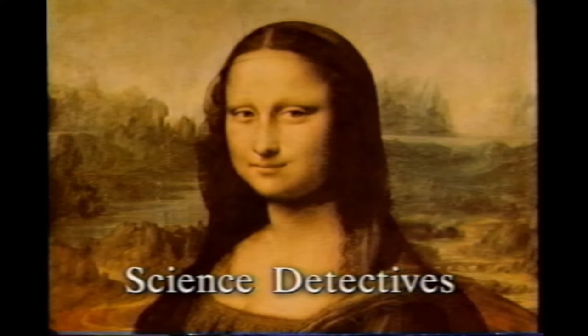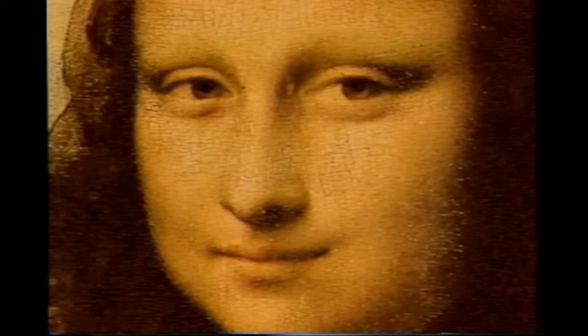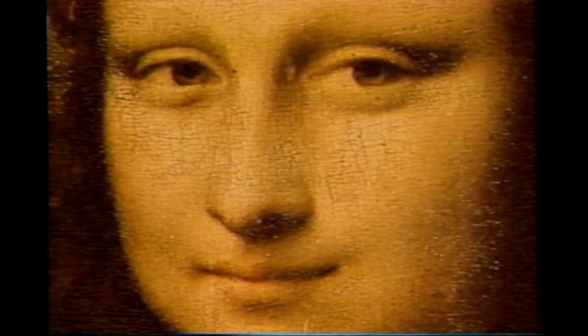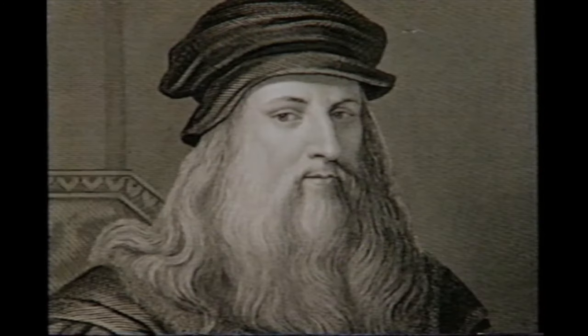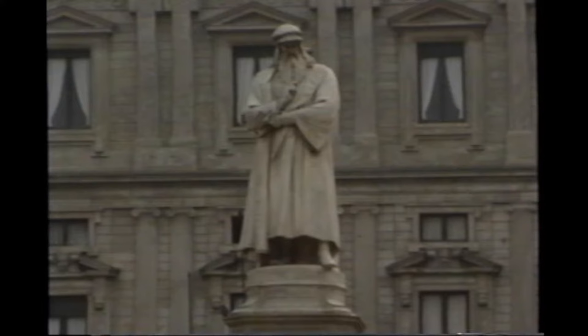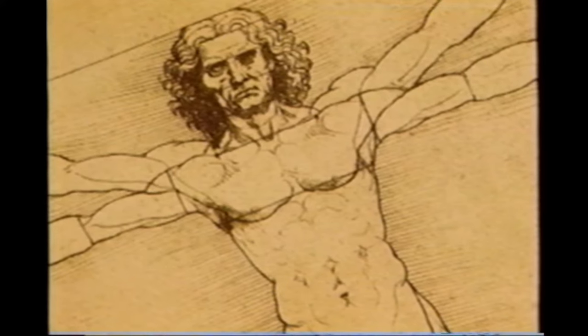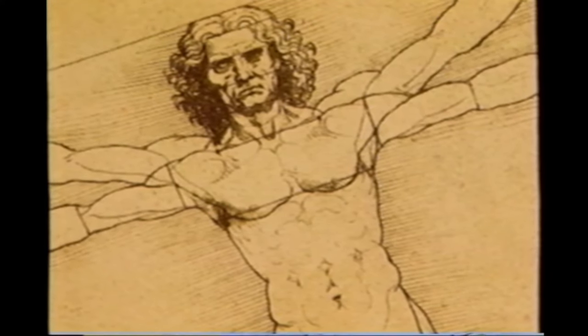Almost everyone on Earth recognizes this image. The Mona Lisa, one of history's greatest paintings. Created by Leonardo da Vinci almost 500 years ago. Few names in history are as revered as Leonardo da Vinci. Scientist, inventor, and painter, da Vinci's masterful technique and his attention to anatomical accuracy are among his signature traits.